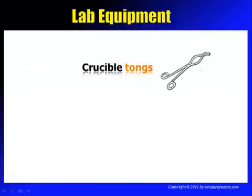Crucible tongs for handling the crucible and taking the lid. Crucibles usually get very, very hot, and we want to use the crucible tongs for that. There's also a variety of other tongs that we have in the lab. We have beaker tongs, and we have just regular old tongs for picking things up when they're hot or cold.